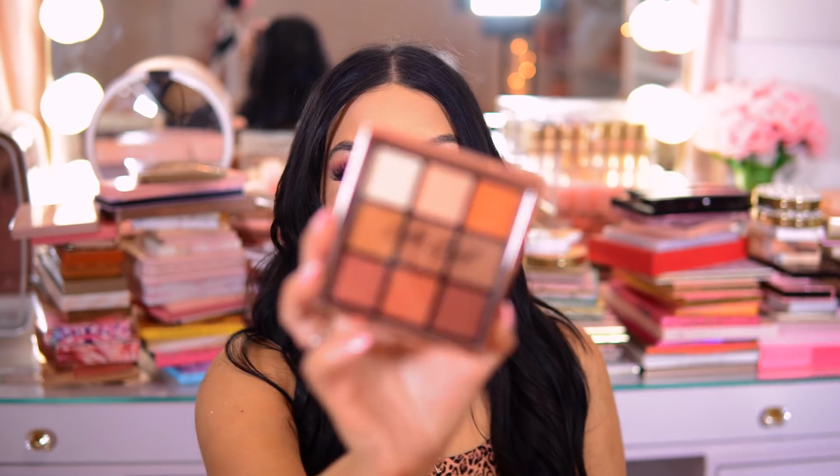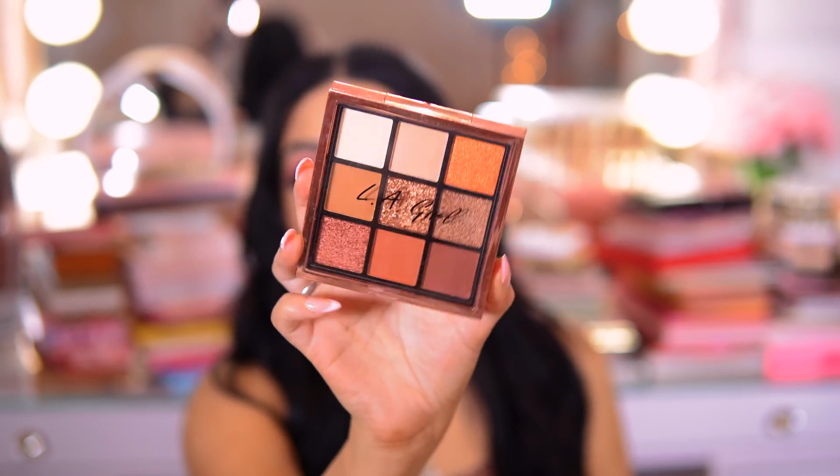Next I have an LA Girl palette that I have not gotten the chance to use either, so we are gonna keep this one.